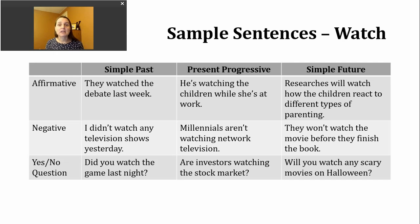In the affirmative, we're going to use our ed form of our verb. And this is true no matter what our subject is. Let's look at an example sentence. They watched the debate last week. So here we do have a definite time. We know when this action was completed.